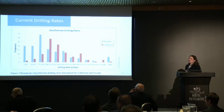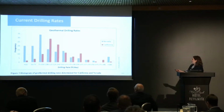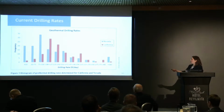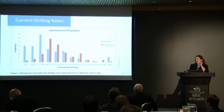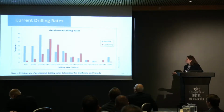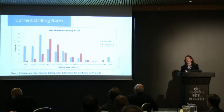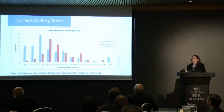So this is a graph that was developed by Zach Frone and Lauren Boyd of the U.S. Department of Energy. One of the things they did is look at all of the wells drilled in the U.S. in the last 5 to 10 years and ask how long it took from start to bottom hole. The average was somewhere around 125 feet per day, which is about 40 to 80 meters per day. And this is really slow considering that oil and gas wells drill up to a mile a day.